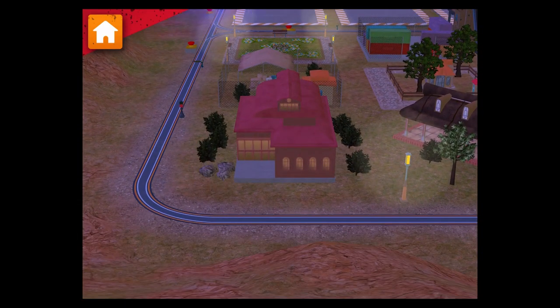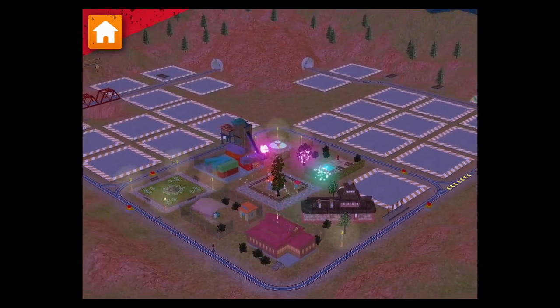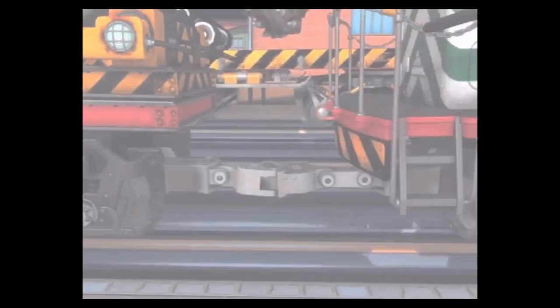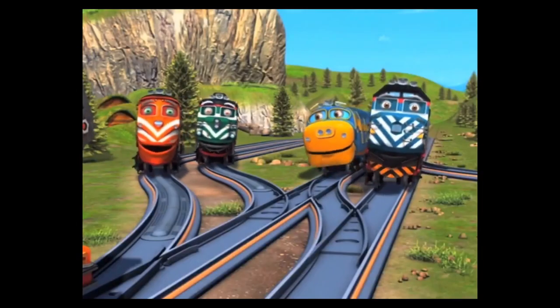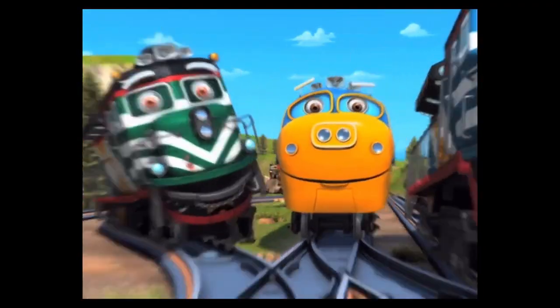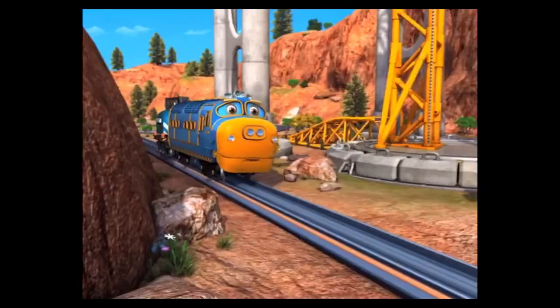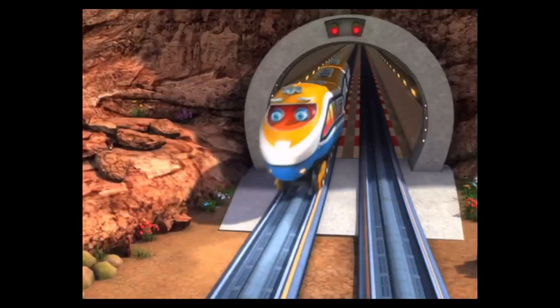Way to build! Keep going. There's more work to be done. Chuggineer and Chuggineer, let's go! We are the Chuggineers! Brewster! Let's Tyne! Zack! We are the Chuggineers! Chuggineers rock!